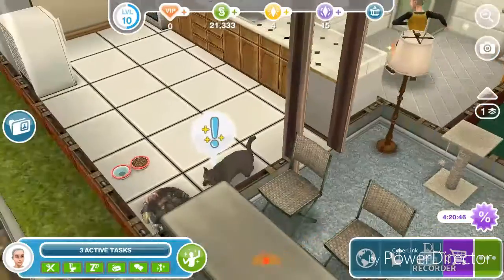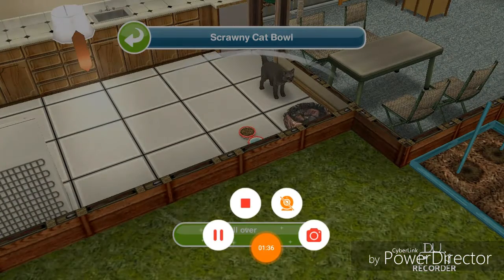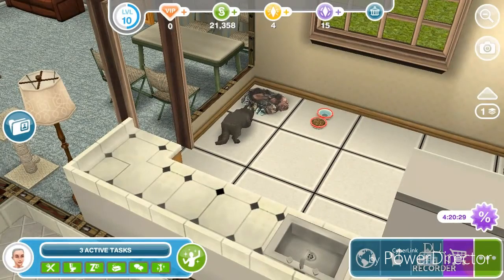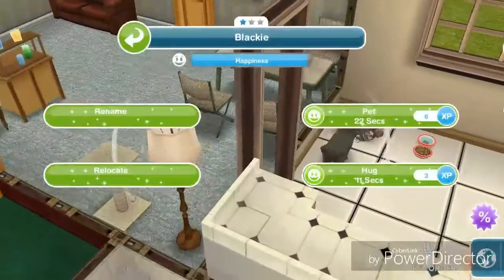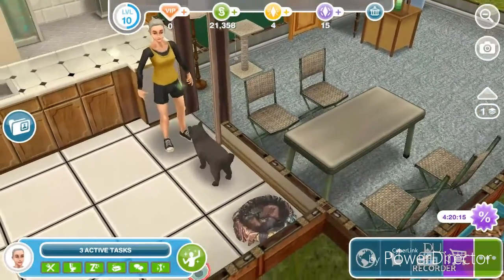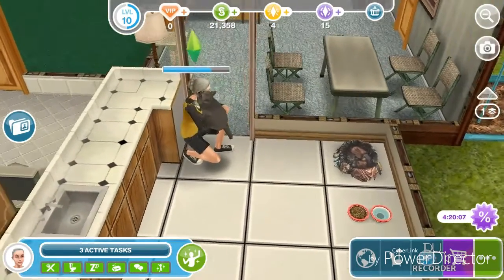Whoa, yo, cat. Why you run away? Are you gonna eat? Let's see. Eat the food. I want to see you eat the food. Or sleep on the bed for once. Give it a hug. Go give the cat a hug since you're obsessed with it. Oh my gosh, it's so cute!